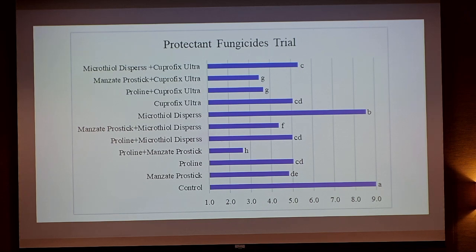fungicide program right now. Another thing that's interesting to point out is that we did see really good control when we tank mixed the Cooperfix Ultra with Proline and Manzate Pro Stick. Not quite as good as the Proline and Manzate, but very good tank mix combination.